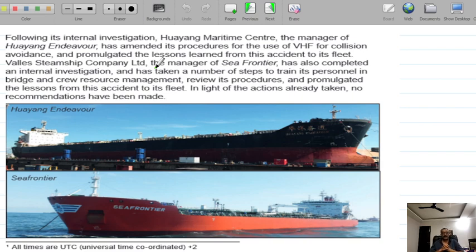Following its internal investigation, Hyong Maritime Center, the manager of the Hyong Endeavor, has amended its procedure. Of course, after this thing happened, the whole hell broke loose, and both companies amended their procedures as far as the safety of navigation, bridge procedures, or prudence to be exercised, and the due diligence which shall be carried out by the master and the officers respectively.